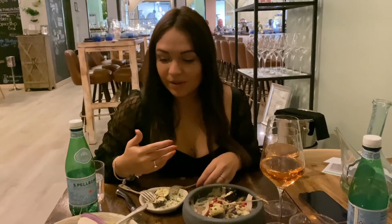And then lastly we have the radishes. Personally not a huge fan of the radishes, just because it's a vegetable that I normally don't eat, but it was still really good with the French butter. So that basically is a wrap on everything we tried today.